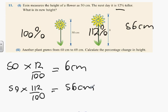Can you not do it in fractions? Like if you know 12 fraction? I did that first way. I got 6 centimeters and I added it on. For like the 25%, can you not do a quarter? Yeah, you could do, yeah.